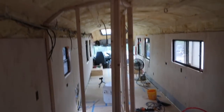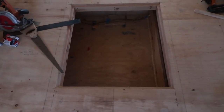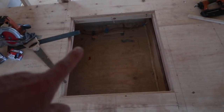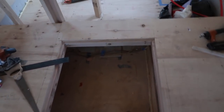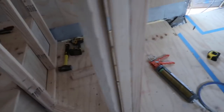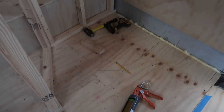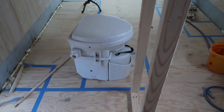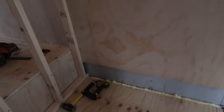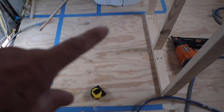Bathroom and shower. This is the access door for the batteries. He will have lithium-ion batteries, and they'll all be right there. This area will look through the door instead of through the wall. This is where his stool will be, a Nature's Head composting toilet. And we will be setting up his shower right here in this area.